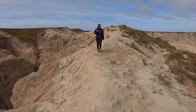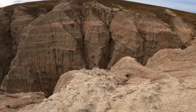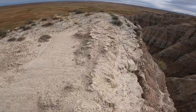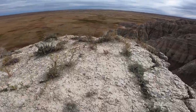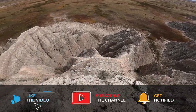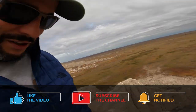Are you recording me recording you? Yep. Hello. Yep. So that's quite a steep cliff right here. Don't fall down that. Some of these cliff edges are pretty sharp, and this one right here looks like it's crumbling.